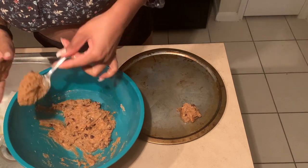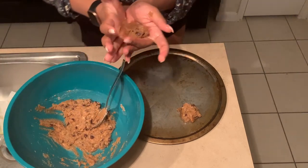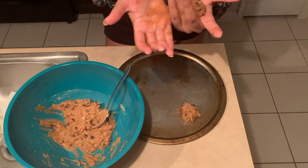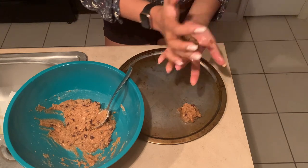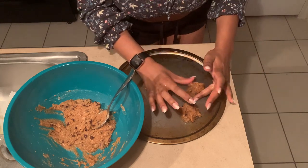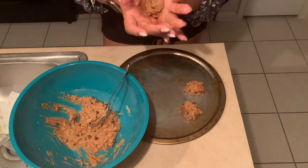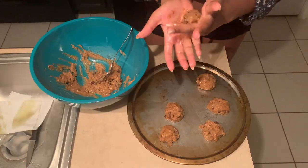So as you can see, adding the peanut butter into the mix was not without its own issues. It made the dough really sticky and hard to manage, but I figured it out, obviously, and it was worth it in the end because they came out absolutely delicious.